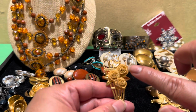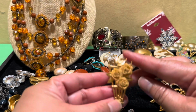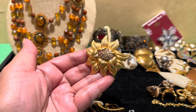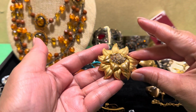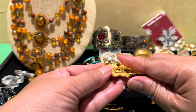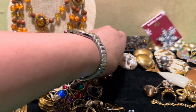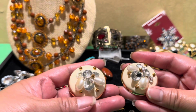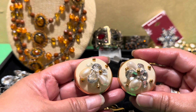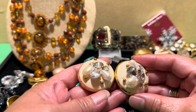Look at that, the rose is like mesh. It's pretty, from the flea market. And so was this, $1. Floral, is this a flower? Floral, yeah, it has a trombone clasp, not marked, but very nice. And from the flea market last week, I got these for $2.50. They were marked $5, but I asked her if I could get a discount, if I could get them in half instead.